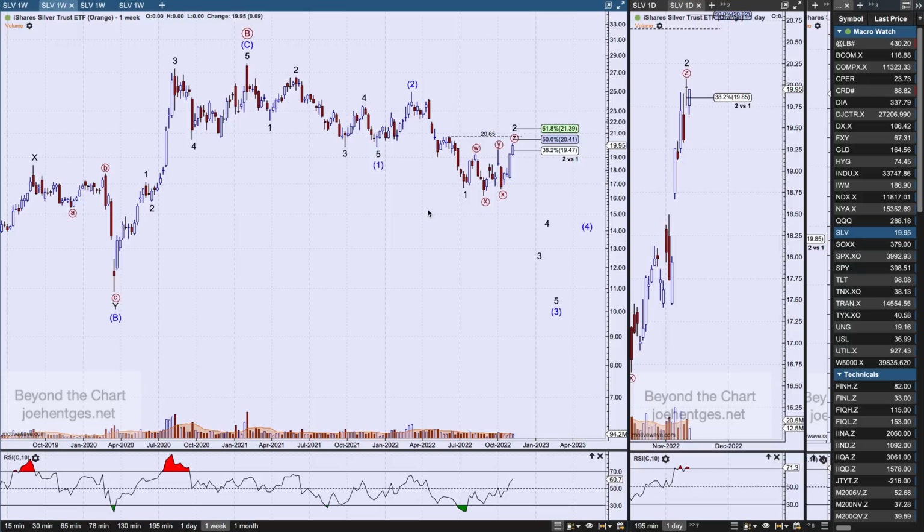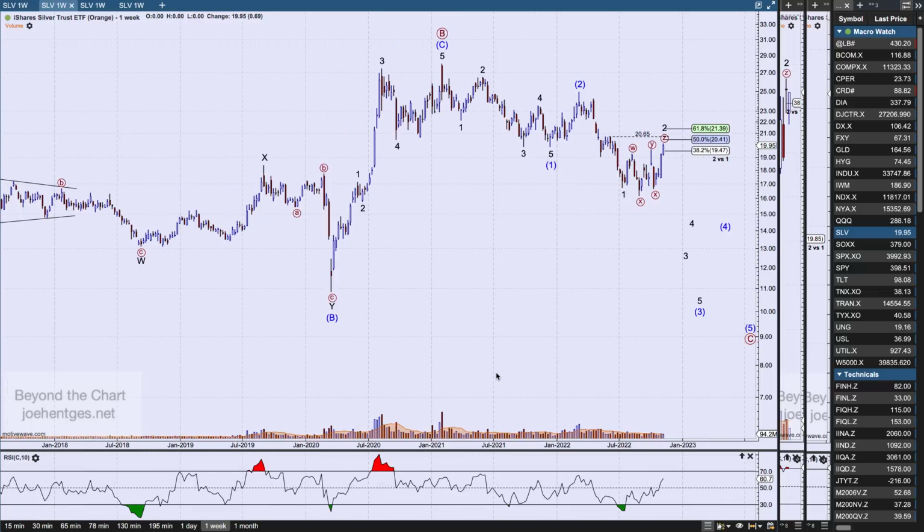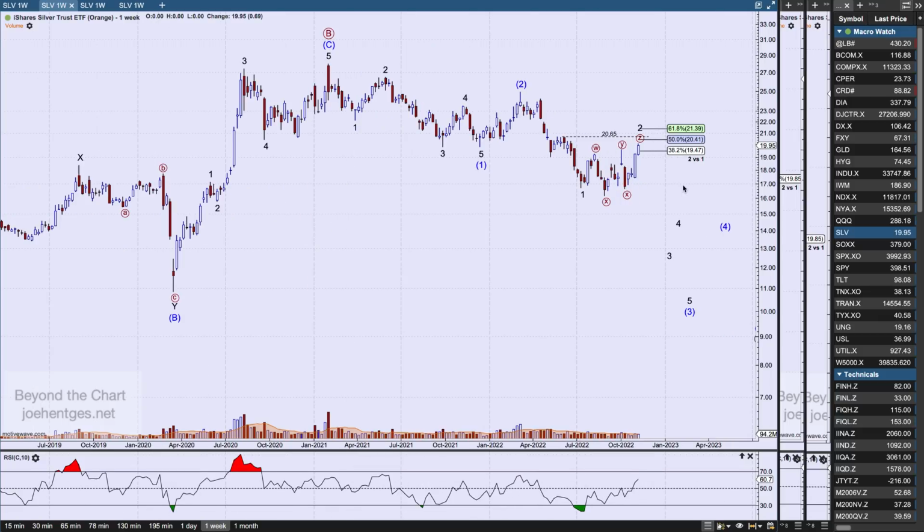Now, I've got this in a downtrend also because that's exactly what it's doing. And actually, silver is leading gold to the downside. Silver broke down in here, and then gold finally broke down following it. Now, here's what I've got as a corrective pattern for wave two. I don't really like it, but I don't see anything else at this point. So we'll see what happens in here right now.